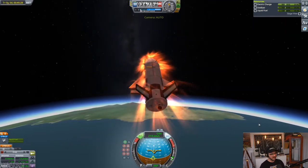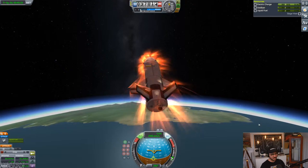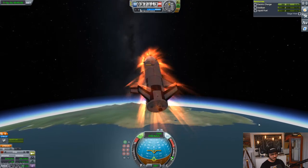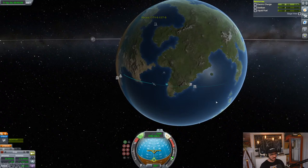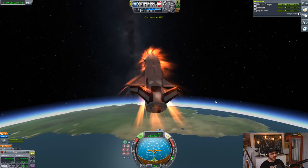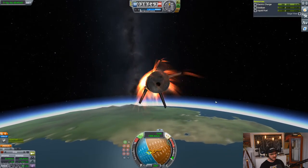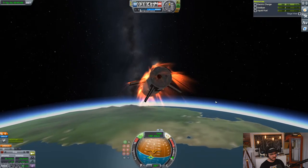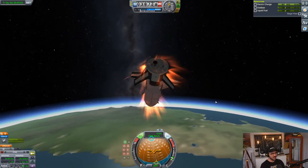Cool, we're going up, actually. That's awesome. So this does have a decent amount of body lift, which is good. Let's slow her down. Actually, we should probably be going down. I'm going to go ahead and roll it like this. It's a very spicy maneuver, but let's get down into the thicker parts of the atmosphere.